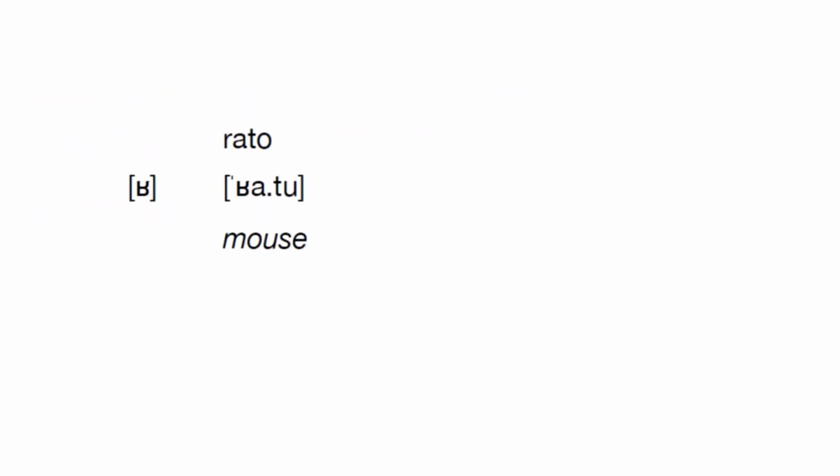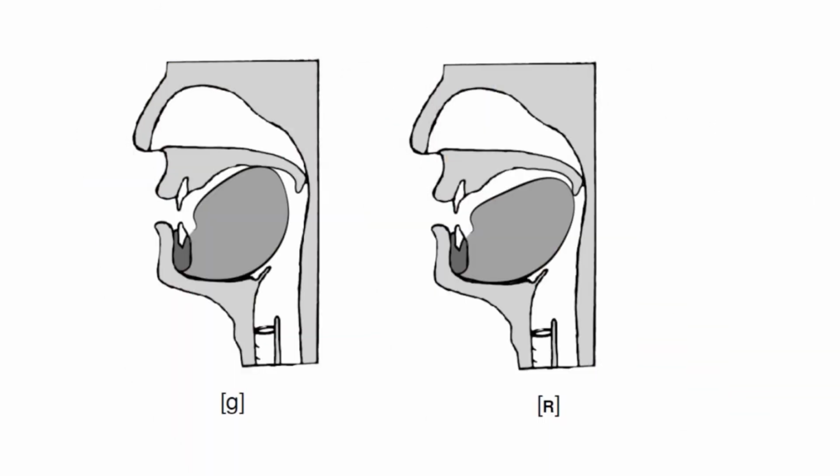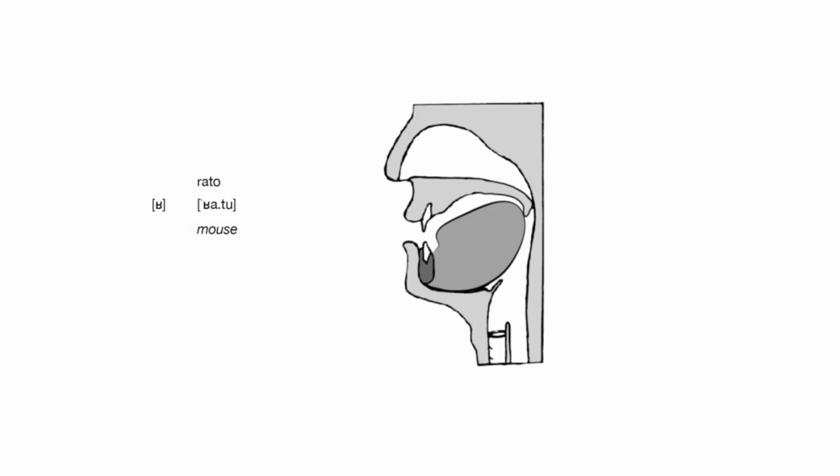The uvular R shows up in IPA as a kind of upside-down uppercase R. And it sounds like r, as in rato. It's produced using the back of your tongue, which pulls back all the way behind where you pronounce the consonant G. Ga, ga, ga, ra, ra, ra. When all goes well when producing this consonant, your uvula, that thing that hangs down at the back of your throat, will vibrate against your tongue.